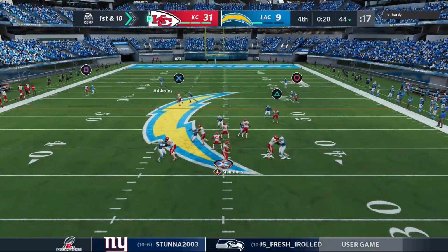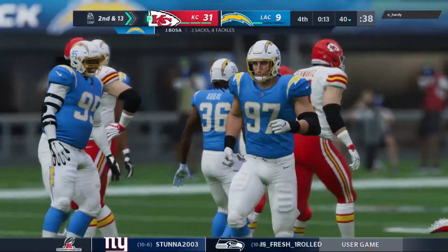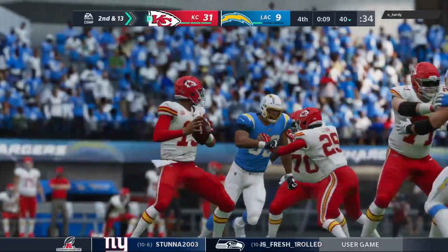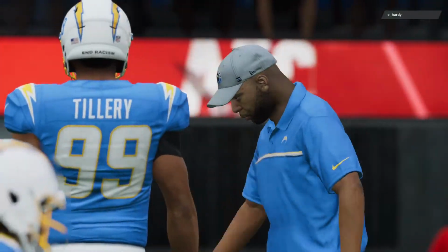So after the INT, here's Mahomes. Hit from behind, and he's going to be driven down. Joey Bosa able to disrupt yet another pass play. That is his third sack of the afternoon. So after the sack, they'll come up on a still manageable 2nd and 13.